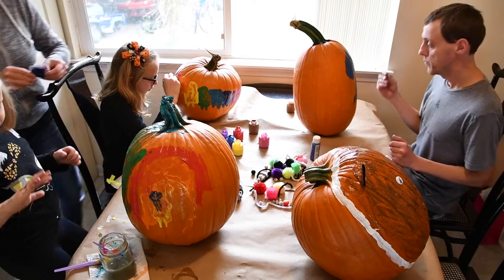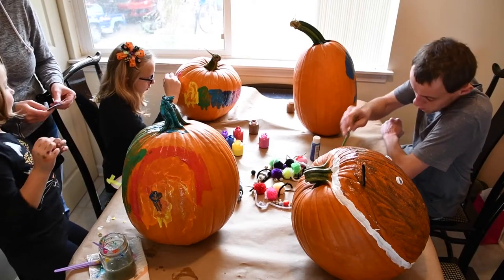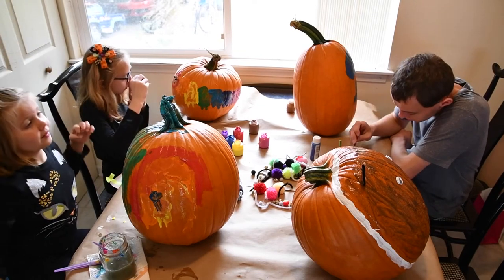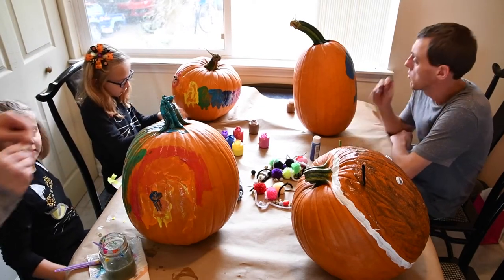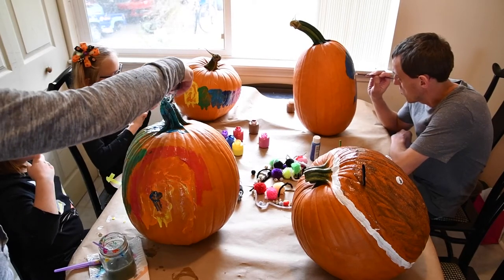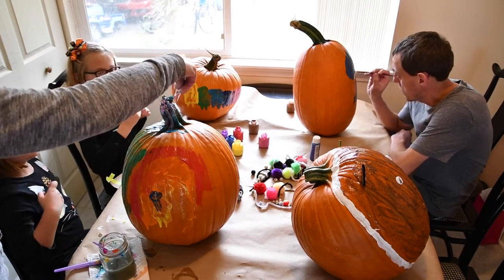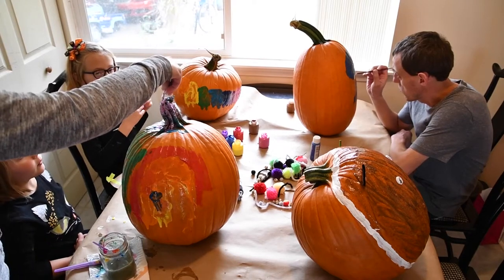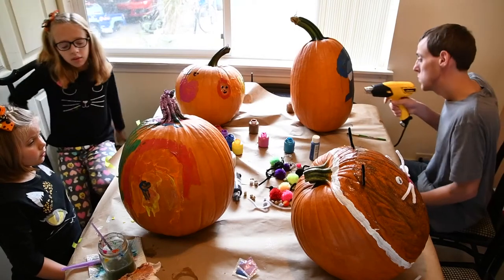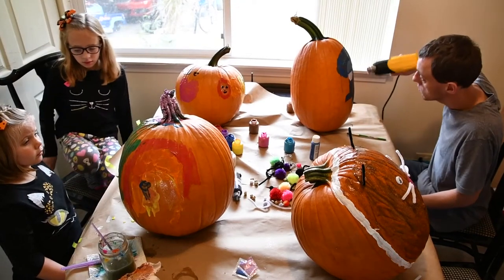Do you want pink or blue glitter? Pink. But I put some glitter on. Okay, do you want this one on or no? Yeah. Done. Toothpick, and then I can stick it through there and make it stay on though.